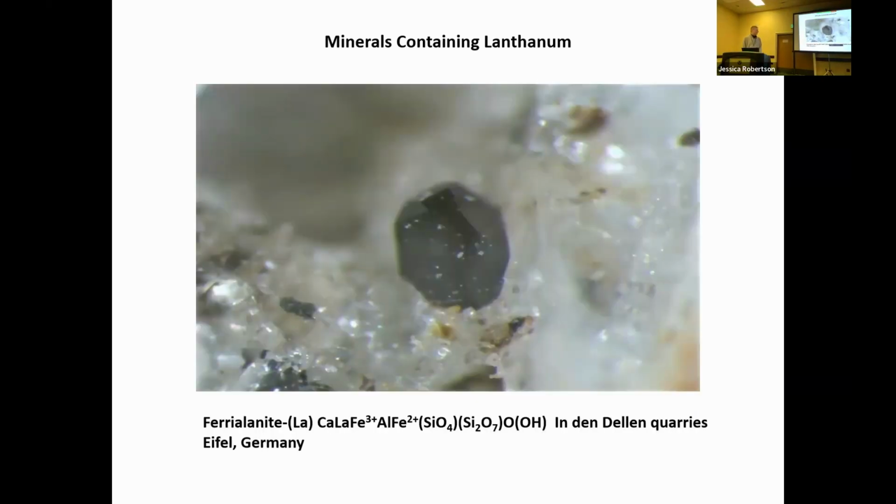This is a specimen from the Eifel quarries. This is a pumice quarry in Germany. Quite a few rare earth element minerals occur there. In fact, I have written down that there are 20 rare earth element minerals that occur at these quarries. So it's quite a large quarry for rare earth elements.